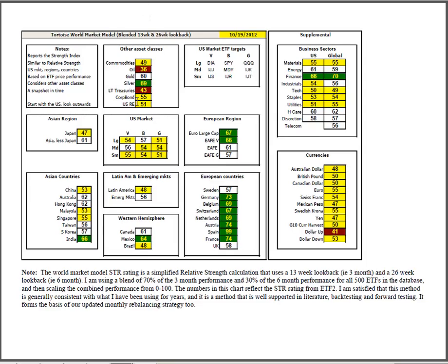Gold and silver leading the way among the other asset classes. Inside the business sectors, it's any finance right now, and even the defensive plays. Staples and utilities are weak. Only healthcare is above average among the defensive plays.